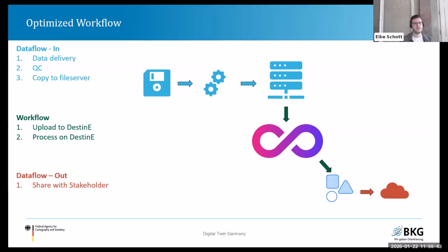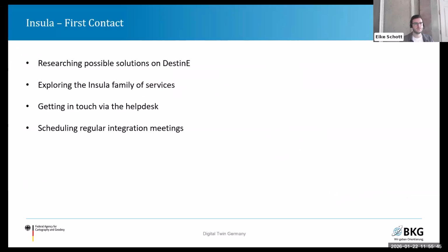Yeah, in touch, or how the process went. Yeah, we went researching for possible solutions on DestinE, and then also found the Insula processing family, or the Insula family of services. We tested them. We then implemented a little use case there.